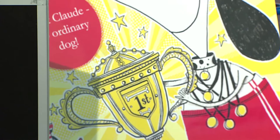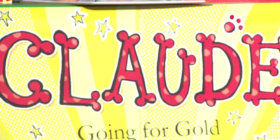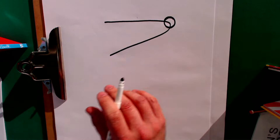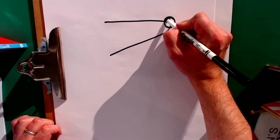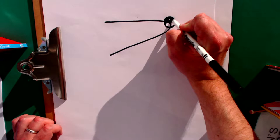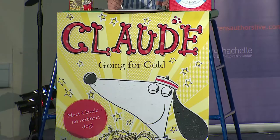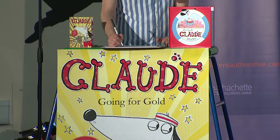Like that. Then we draw his nose there, which is just a big circle. And because we want it to look really shiny, this is a good illustrator's tip. We want it to look like it's glistening. We're going to draw a little circle on it, and then we're going to colour in all the big circle, but leave the inside of that little circle white. So if you want something to look shiny, leave a little bit of it white. Then we're going to do three little whiskers like this. One, two, three. And it helps if you count them out when you do it.